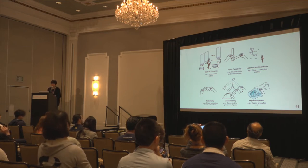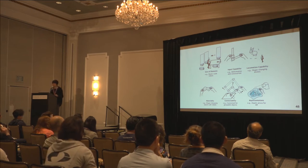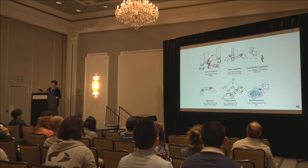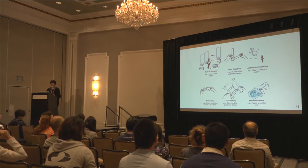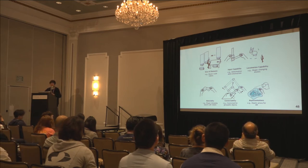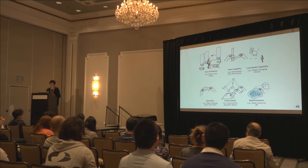existing furniture. Or maybe leveraging different locomotion capabilities, such as wall climbing or mid-air flying to provide a mid-air display, for example. Or maybe leveraging different materialities, such as soft robots, to provide more expressive deformation, but also connectable behavior to make it a more graspable object.